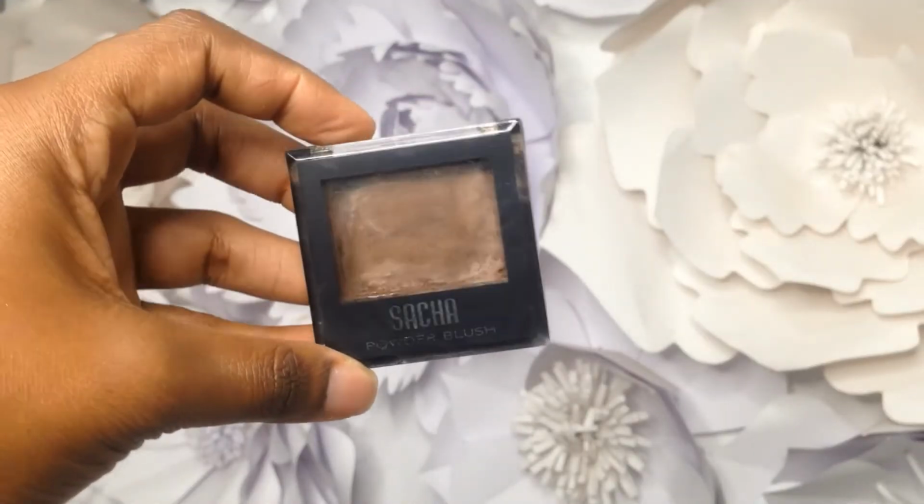So I started grooming her eyebrows and I used my usual Sasha matte brown powder blush to fill in her brows.